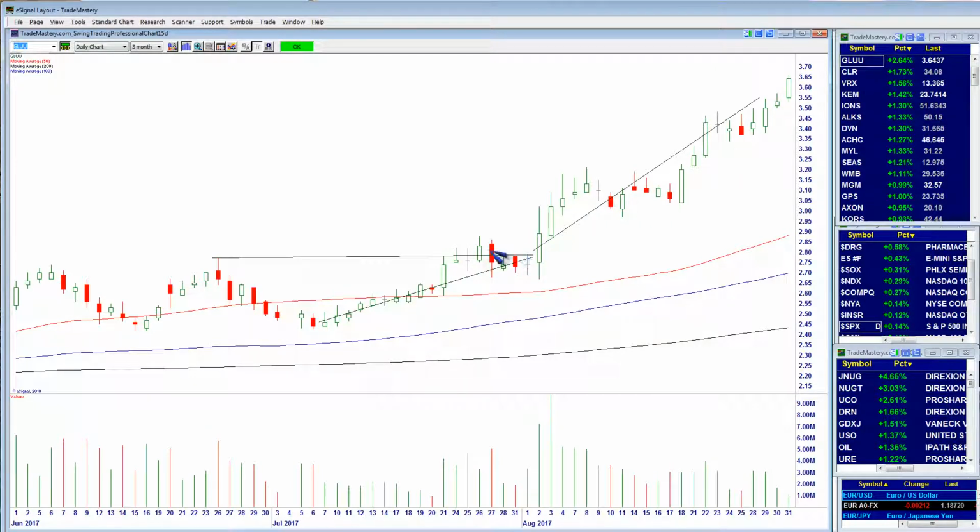Notice what I said too about the cup pattern. At the cup pattern high here, we had a false breakout and it pulled back. Eventually, it did keep going on up to the tune of almost another full point. So this guy's gone from 2.4, 2.5, up to over 3.5.